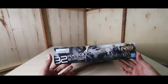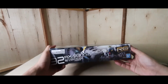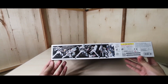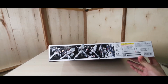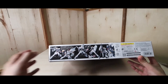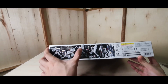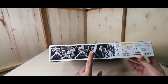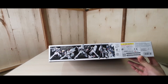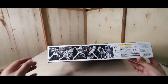On one side is the same picture at the front, although it's cropped. It's also the same on the other side. On this portion of the box, you can see the RX-93 Nu Gundam in different poses. So this one using the bazooka, this one using the beam rifle, this one with the shield and the beam rifle, this one is with the beam saber and the shield. This one is the rear view showing the funnels and more close-up photos of the Gundam.